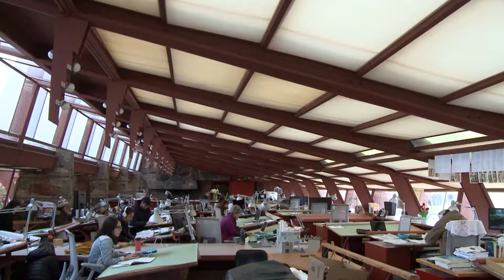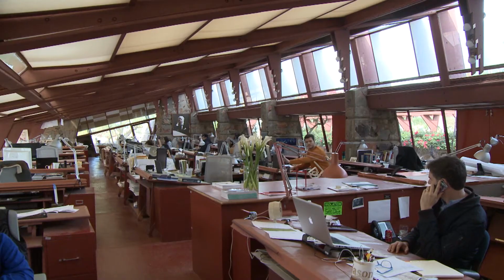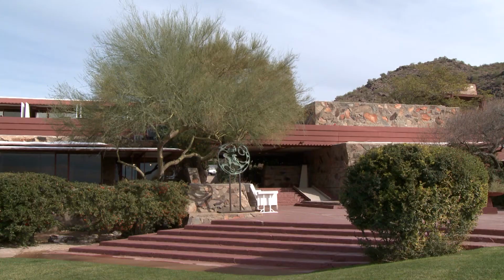So today we continue that School of Architecture. It's the School of Architecture at Taliesin, and we are training master degree students, and you can come up and tour the property.